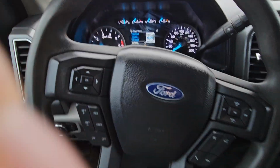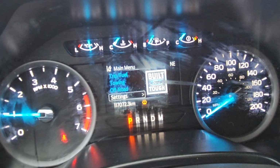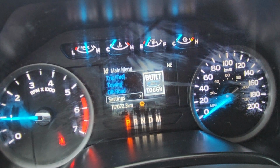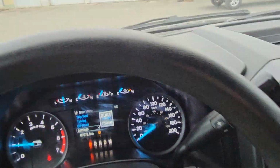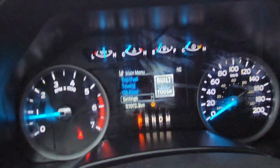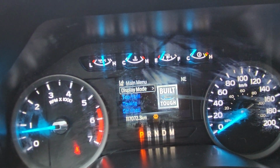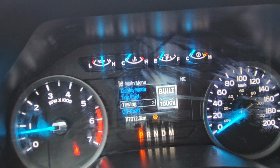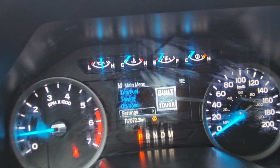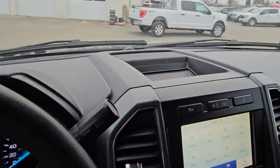Taking a look with the vehicle running, we can see we're at 111,7,072 kilometers. Taking a look at the steering wheel, you have your volume controls, your phone controls, cruise controls, and a toggle to go for your main screen up here, which you can go through display mode, trip and fuel, towing, off-road, any settings you may like, and so on and so forth.